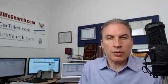A couple of scenarios for how that might happen. One could be the mortgage simply was refinanced. The original company was paid off, and a new mortgage is placed on the property. There may also be mortgage assignments, where that original mortgage company sold that loan to another company, maybe sold 2 or 3 times over the course of a loan.